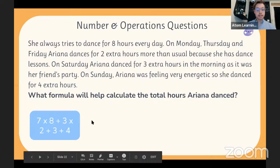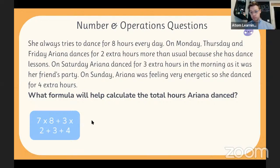So 7 times 8 plus 3 times 2 plus 3 plus 4. And because of BIDMAS, we know that we need to do the multiplication before we do the addition. So that's why we need to know BIDMAS for these questions too. So yeah, it's a tricky question.